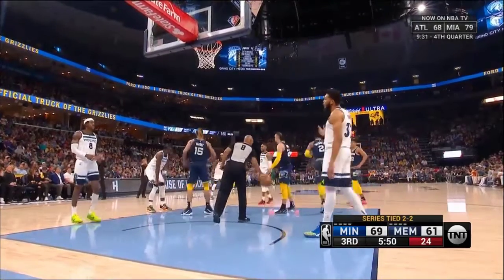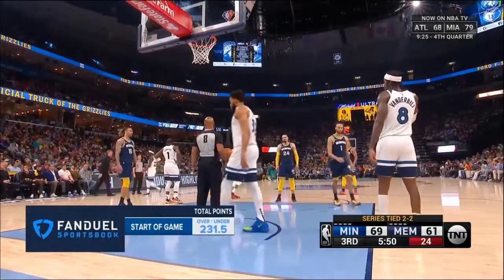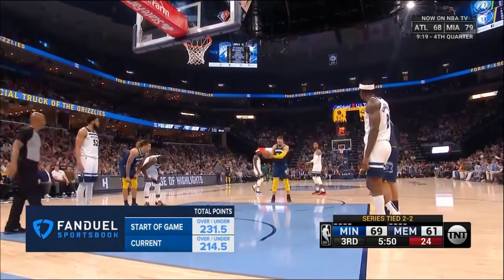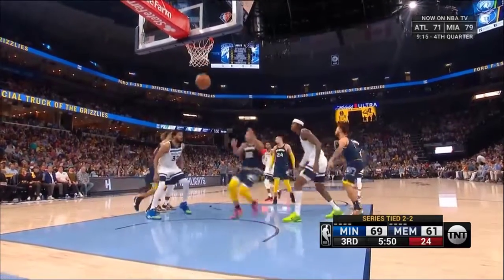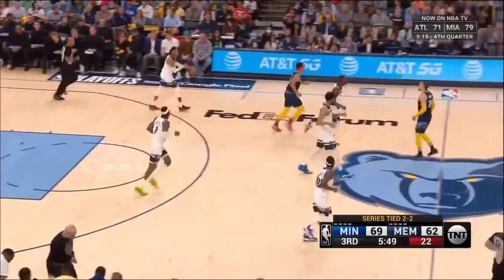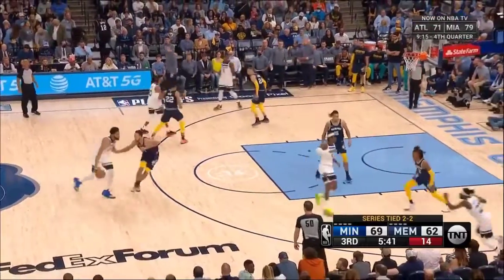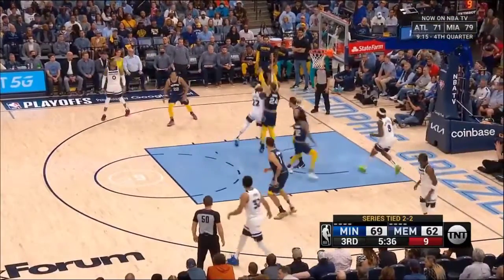Free throw shooting, it's a problem. Let's take a look at our FanDuel Sportsbook live point totals for tonight's game. Start of the game, 231.5 on the over-under, that has dropped significantly. The two highest scoring teams in the NBA and two young teams going head-to-head. And we've seen mistakes that young teams make. Of course, but you've got to kind of go through the process of figuring things out, as daunting and challenging as it is. And to fans, you hate to see it, but this is what happens when you do have youth that are leading the way for your team.